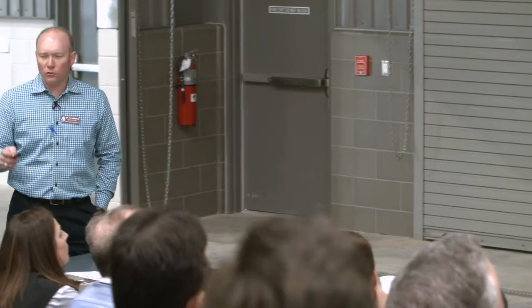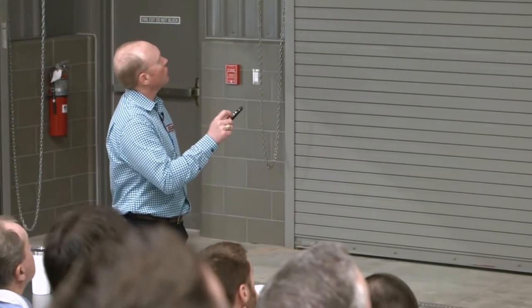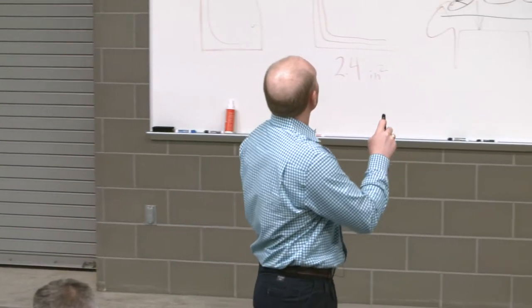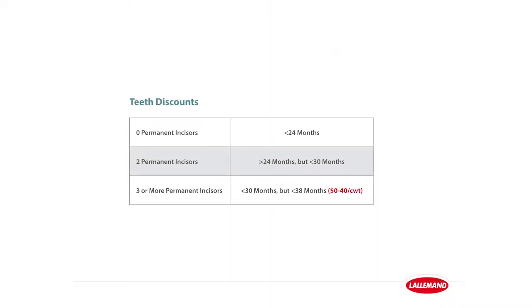So I'm going to go through carcass discounts and premiums in our system. If you have interest, you can look those up. They're reported every day by USDA Market News. And the first one, there's baby teeth, two permanent teeth, and then three or more permanent teeth. So again, every animal is visually mouthed. We do it here in our meat lab. Our students do it. It's done every day at a commercial slaughterhouse.